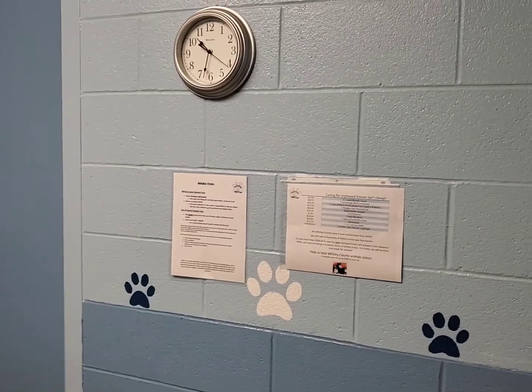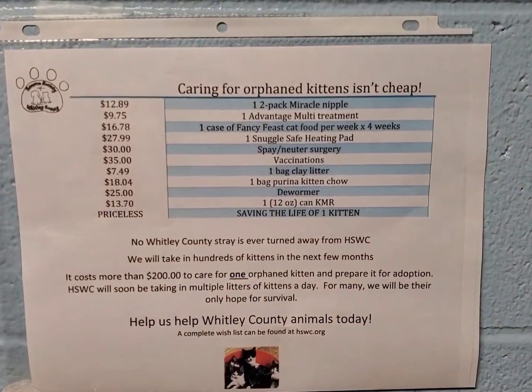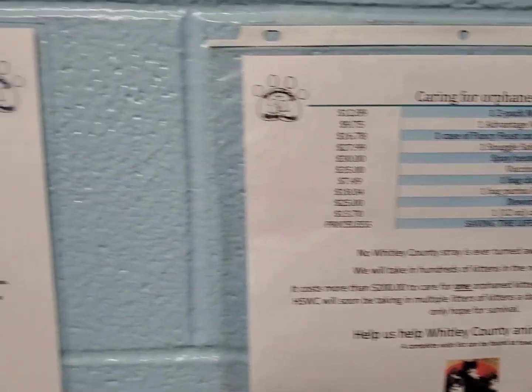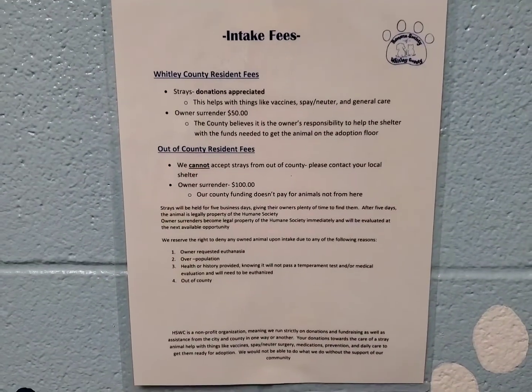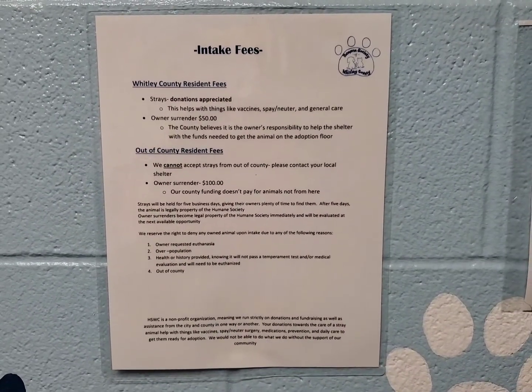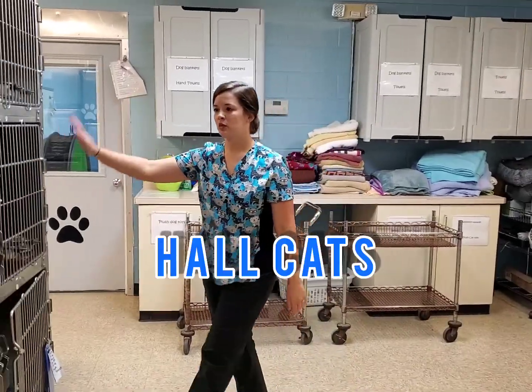So we take in stray animals for a donation. There is no set fee, but any donation is appreciated. For owner surrender animals, there is a $50 owner surrender fee, and we can only take in animals from within Whitley County.